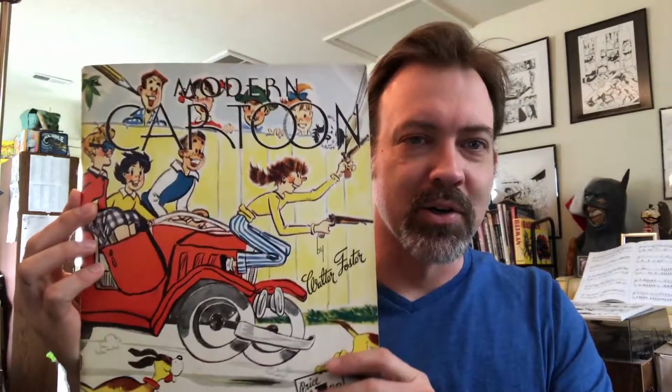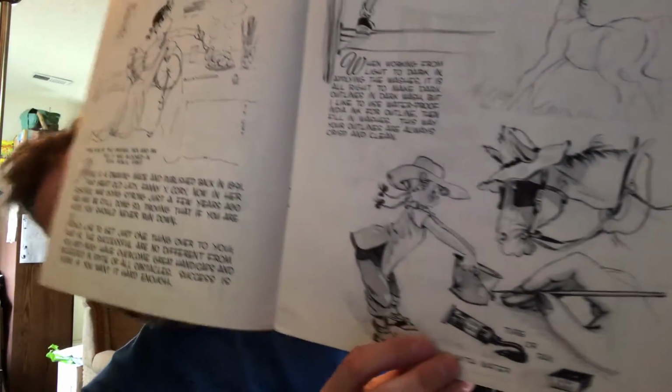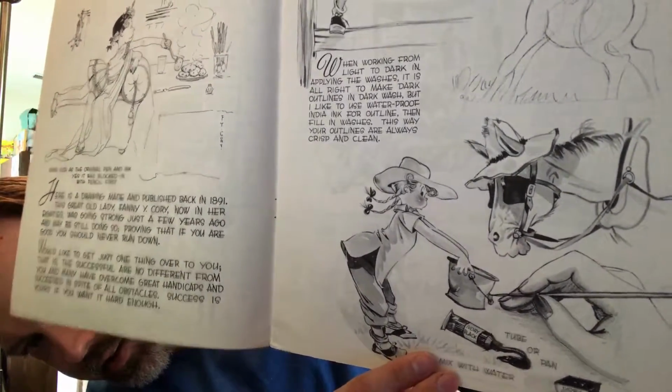I can't find a date on it, but this one is Modern Cartooning by Walter Foster. Even just the price on this was $1. It goes through and it's just teaching you how to draw, but even some of the art in this is really cool. I don't know how well you can see that, illustrations in there that were all brush, ink wash, just really good stuff. And all this lettering was all hand lettered.